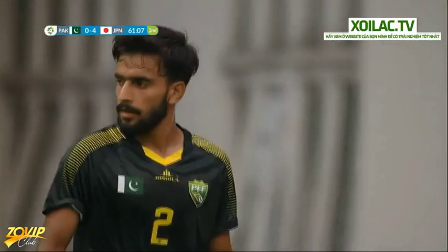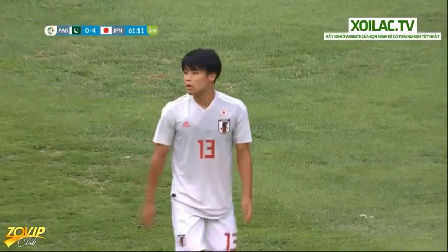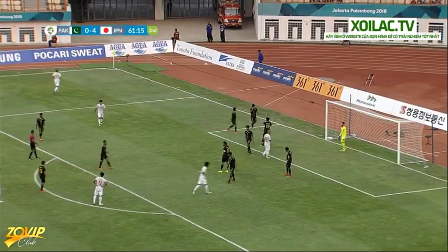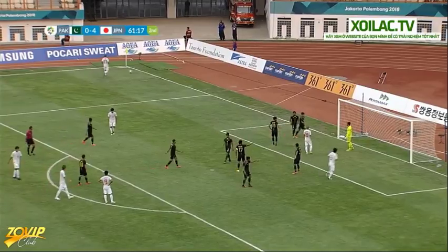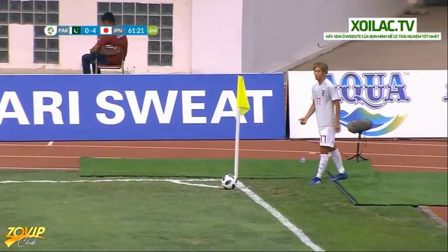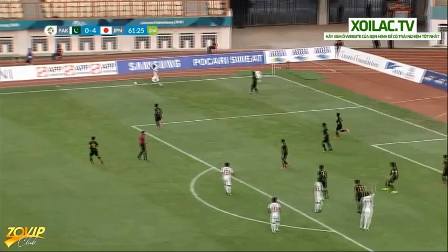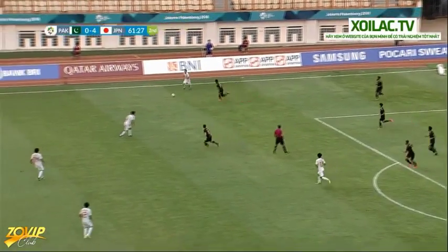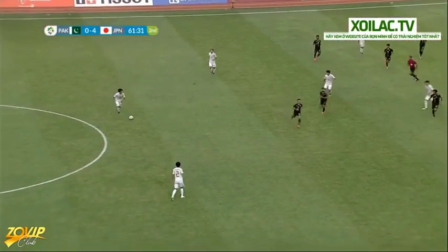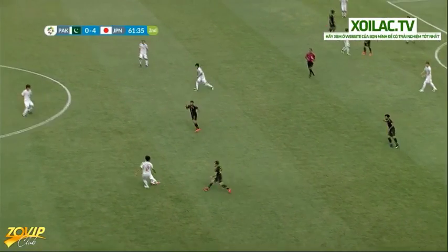The corner, last counter the amount of corners Japan have had in this game. Managed to really capitalise on any so far. Maeda. Kamiya. Naganuma.